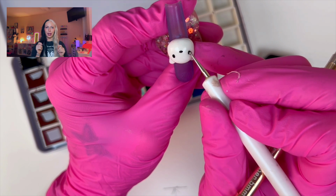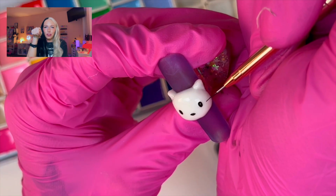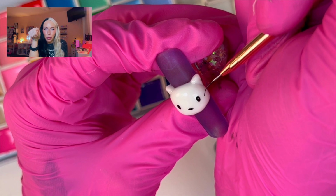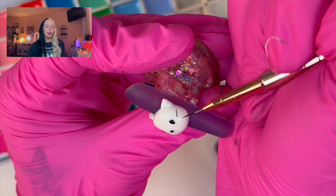I like doing my Hello Kitty eyes with my little round dotting tool, because if you just dot and then move it boop boop up and down, you'll have your little ovals. And then we're going to go ahead and do the whiskers.